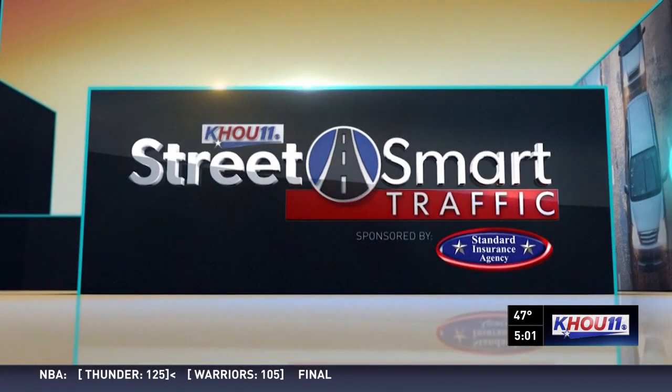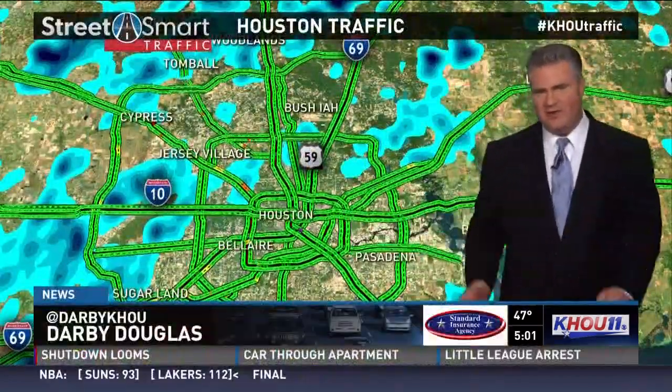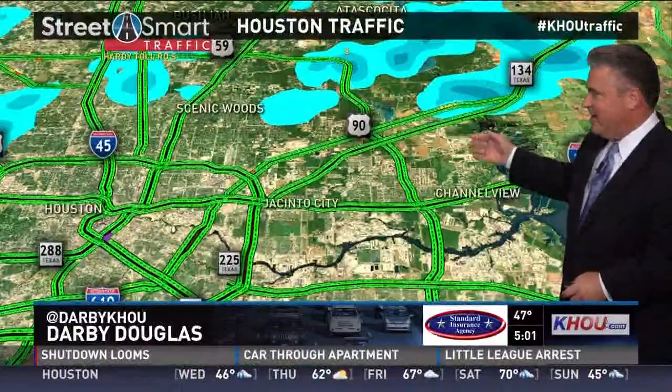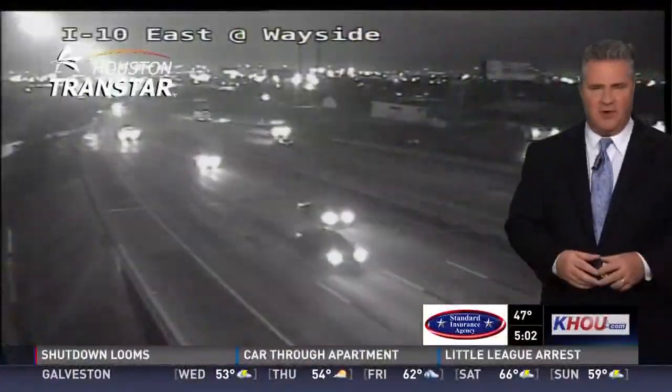Yeah, you do have to be careful on the roadways because they are going to be slick, especially in your neighborhood. If you live on the east side or the northeast side, we're taking a look at you. So if you travel Highway 90 from Dayton or Crosby, you can see light showers out there towards Dayton and Crosby. I-10 still looks pretty dry for the most part, and so does 225. Now, we take a look with our Houston TransStar shot.